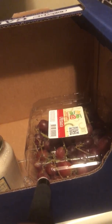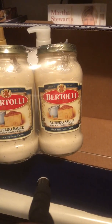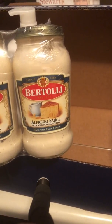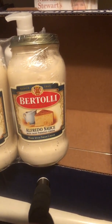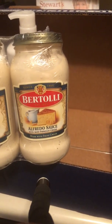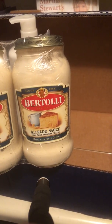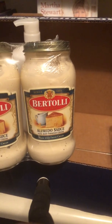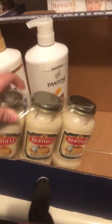So I told y'all in another video one day that I was doing cooking, and I always make fettuccine alfredo, and this is the absolute best brand, in my opinion, of alfredo sauce. It's really, really good. And this stuff in the store is about $3 for one jar, sometimes $4. So I just happened to be looking. I didn't even know they sold this at Sam's, and I knew that I needed some. I got this pack of 3 jars was $5.98. So that was a great deal.